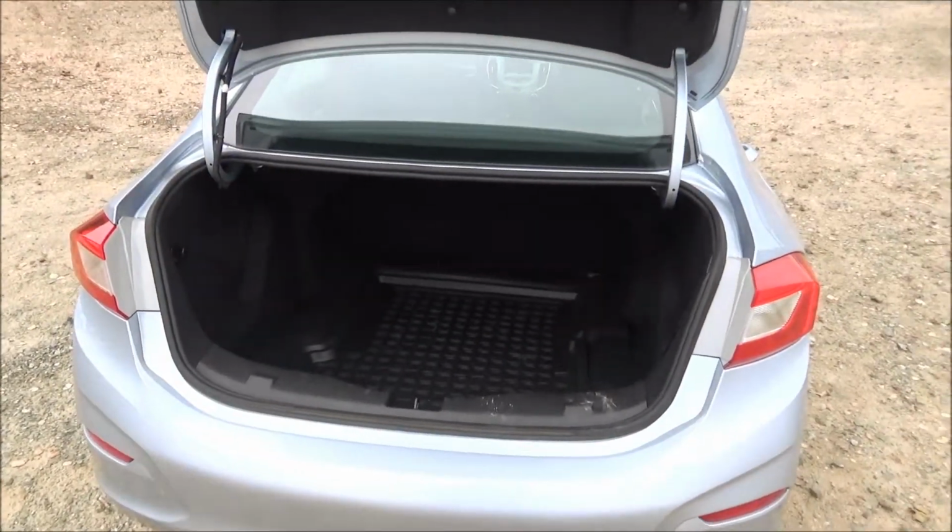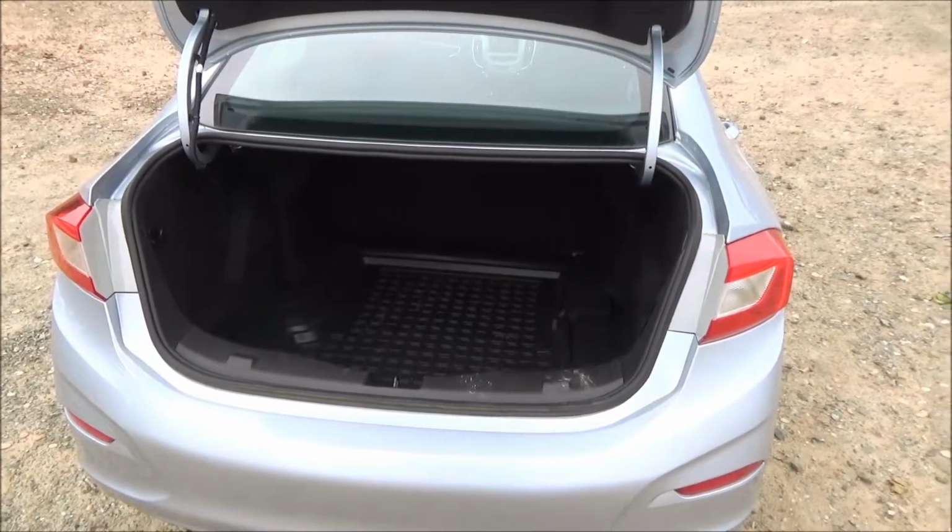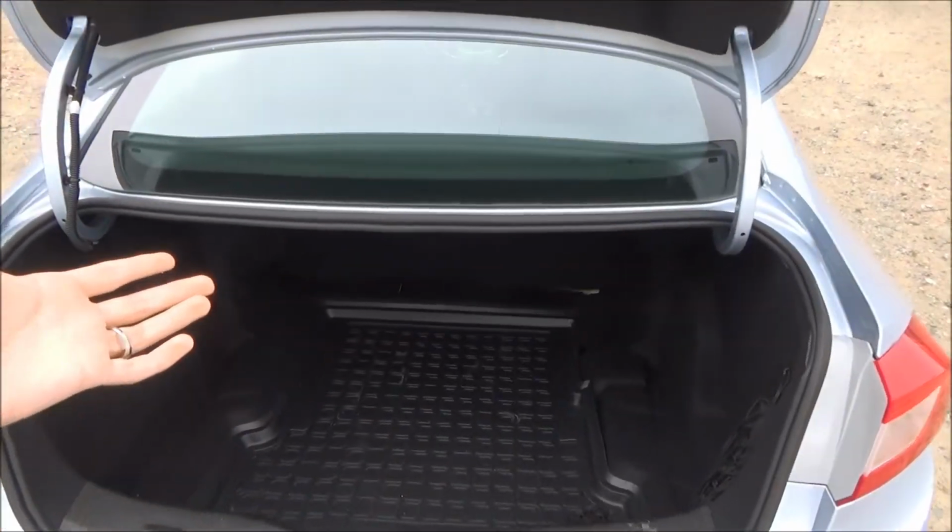This would be really great for a little road trip or something with some friends. Everyone would fit comfortably in the cab, and you can throw all your crap back here, and that would really work out nicely.